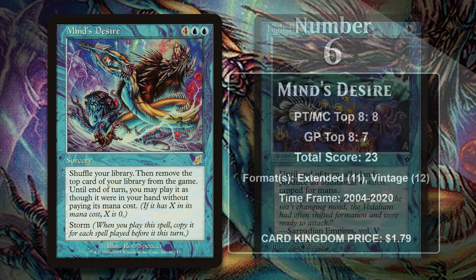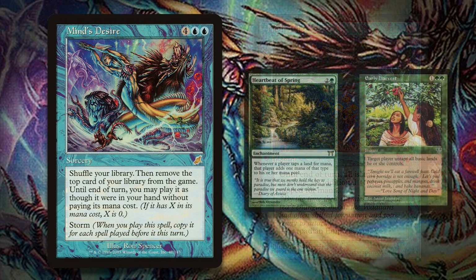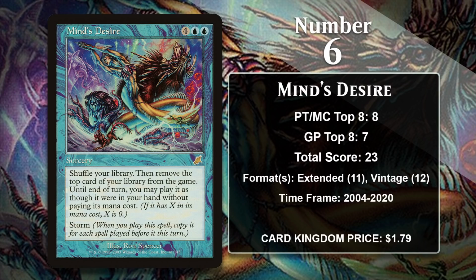Some of these decks utilized High Tide, while others used Heartbeat of Spring and Early Harvest. By 2008, these had evolved to look more like current Storm decks, utilizing ritual effects and cantrips ahead of Mind's Desire. Vintage Storm decks also play the singleton copy of Mind's Desire they are allowed, as resolving it usually means casting your entire deck. Mind's Desire was reprinted in the Mystical Archive, and as a result, it might gain some points in Historic going forward.